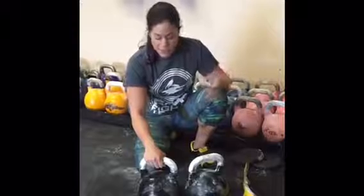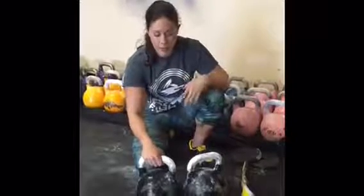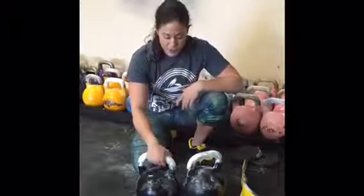Obviously for a gym setting, having to adjust the weights isn't super efficient, especially if you're doing ladder sets or interval times. But for home purposes, or if you travel a lot, they'll be amazing.